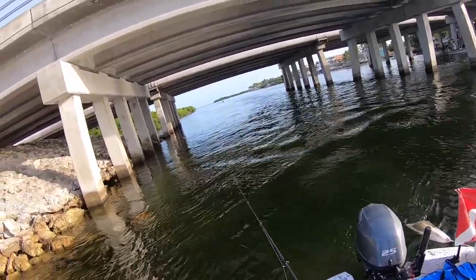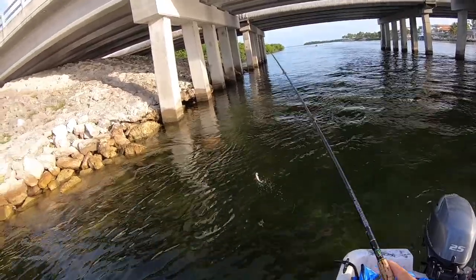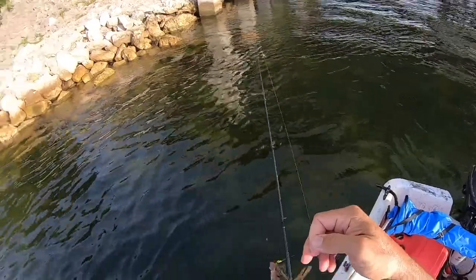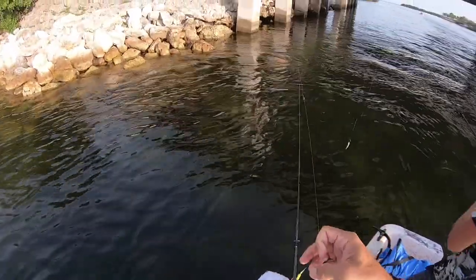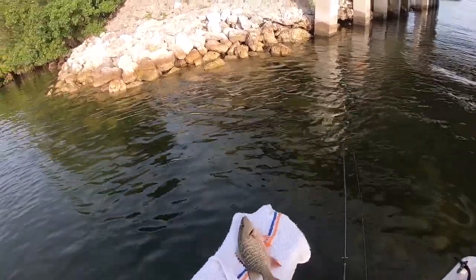I bet we wish we brought that second bag. Jeez. You put it on the menu, man. That's the smallest snapper of the trip. A solid 5 inches, boys and girls.